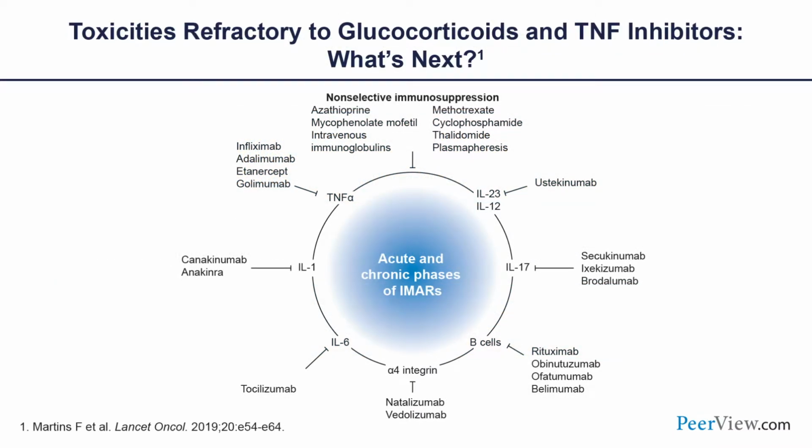Extensive research is now underway to better understand what therapies are available to patients whose toxicities are refractory to glucocorticoids and TNF inhibitors. We often recommend that clinicians consult a multidisciplinary team who have experience with immune checkpoint inhibitors when patients present with symptoms that need therapy beyond glucocorticoids and infliximab.